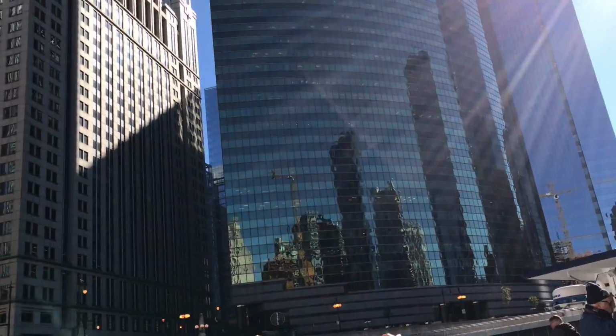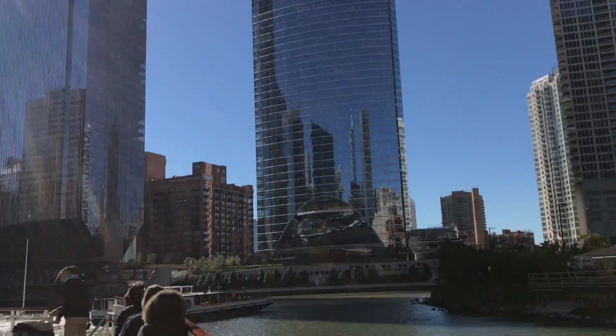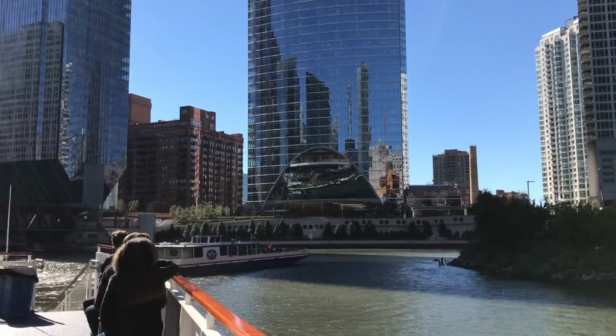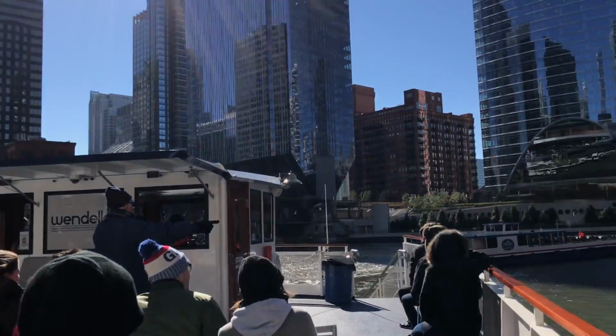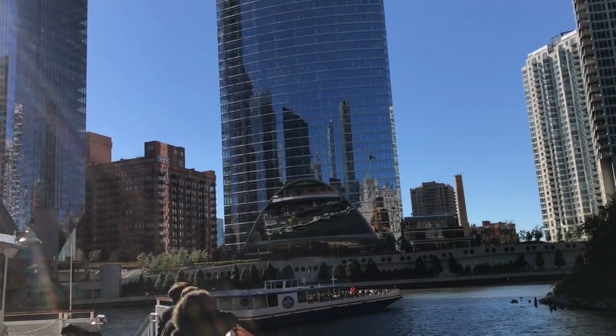Directly up ahead of us is River Point. This is a brand new $300 million 52-story office building. You see a parabolic curve here at the bottom of the building. All the glass underneath that curve reflects everything that's going on in the river in front of it. So as we go by, look in the lower right-hand corner of this curve, and you will see the reflection of our boat.